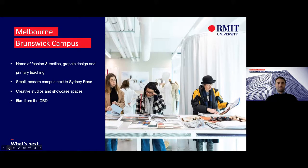Brunswick campus, our smallest campus, is located 5 kilometres from the central business district of Melbourne, and it's very easily accessible by public transport. It's home to our fashion and textiles, graphic design and primary teaching disciplines.